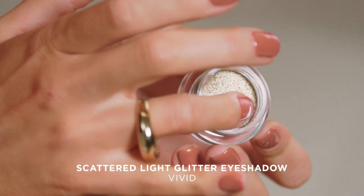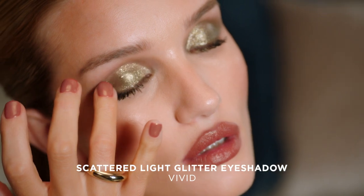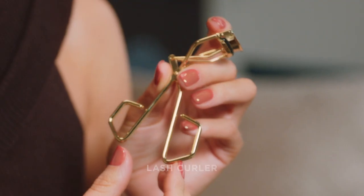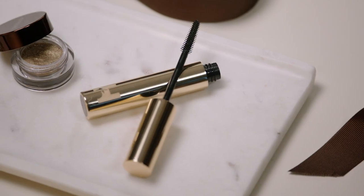Scattered Light eyeshadows are so easy to apply. This color, Vivid, is this beautiful, warm, taupey green color. It's incredible for the festive season. The gold lash curler is a work of art itself and a makeup bag must have.